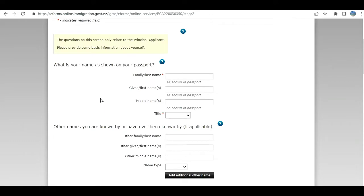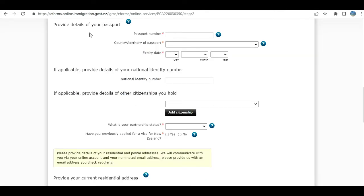Next is identity information. Also, for those who don't have a last name, there's a piece of information. If you have no family name in your passport, then enter your first name or given name in the family name field only. So first name is not mandatory, but last name is. So if you don't have a last name in your passport, put your first name in your last name. Alright guys, so I'm going to put some sample. Here are the details of the passport, so I'm just going to put some simple sample.